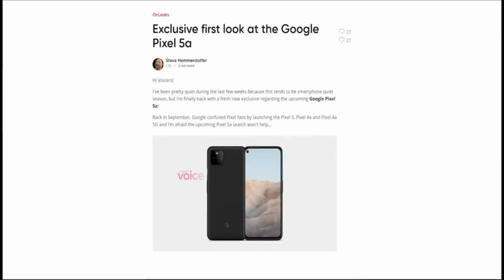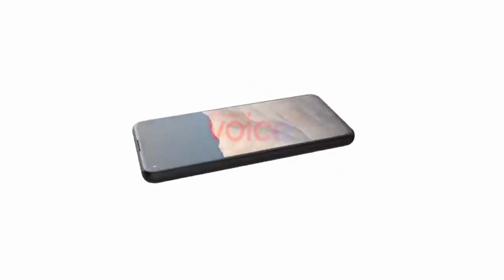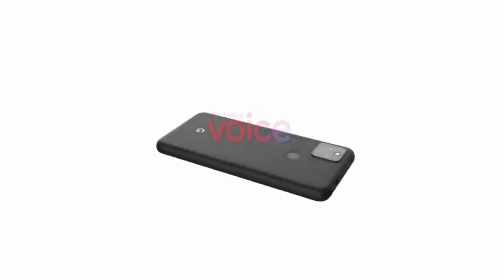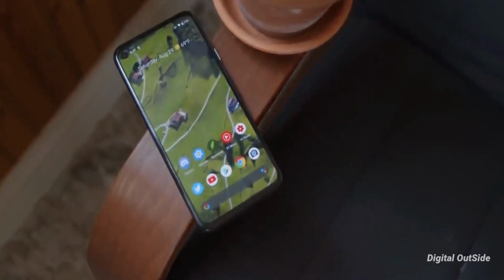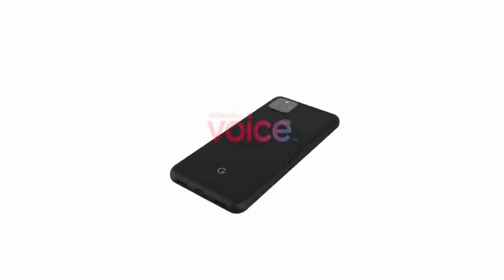Anyway, we recently saw the first look of the Pixel 5a in the form of official CAD renders, and it looks identical to the Pixel 4a 5G of last year. But new information suggests the Pixel 5a's selfie camera hole punch is reportedly going to be smaller than the 4a's, again for a smaller bezel and a higher screen-to-body ratio. Anyway, according to Jon Prosser, Google will launch the Pixel 5a on June 11th, which may seem a bit early, but it's noteworthy that the Pixel 4a launch was delayed a couple of times before getting launched in August last year. So, the launch is pretty much in line with what Google does every year.